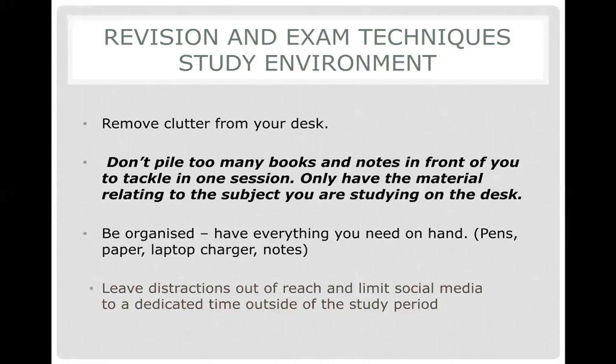Be organised and have everything you need to hand, so pens, paper, laptop charger and notes. Leave distractions out of reach and limit social media to a dedicated time outside of the study period. So leave your phone where you can't see or hear it, and for your social media, maybe limit it to when you're taking a break, or maybe, if you can, to lunchtime.